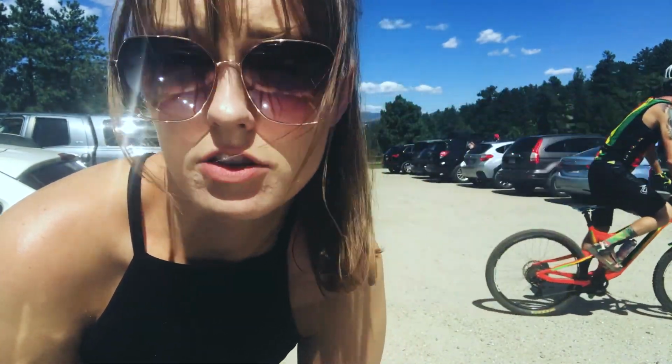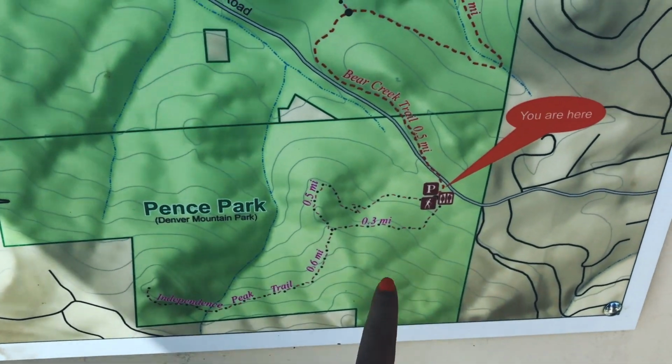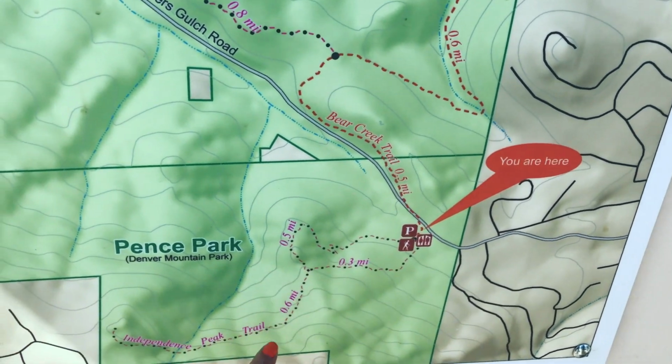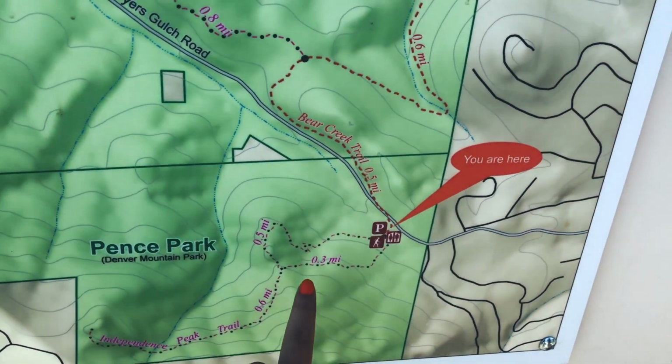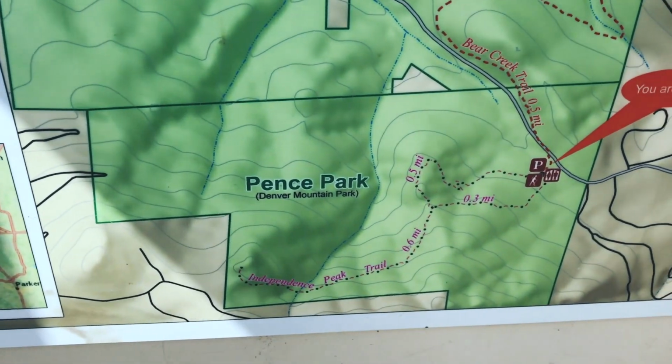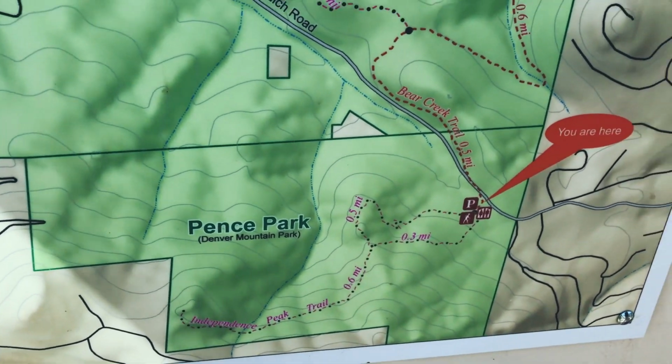And let's go see how much trash people like to leave in beautiful natural places that there shouldn't be trash. Okay, so this is the trail we're gonna do. Obviously, we are here, and we're gonna hike in on this up to the peak and then out. It shouldn't be too bad. It's like 2 miles, I believe, so should be pretty easy.